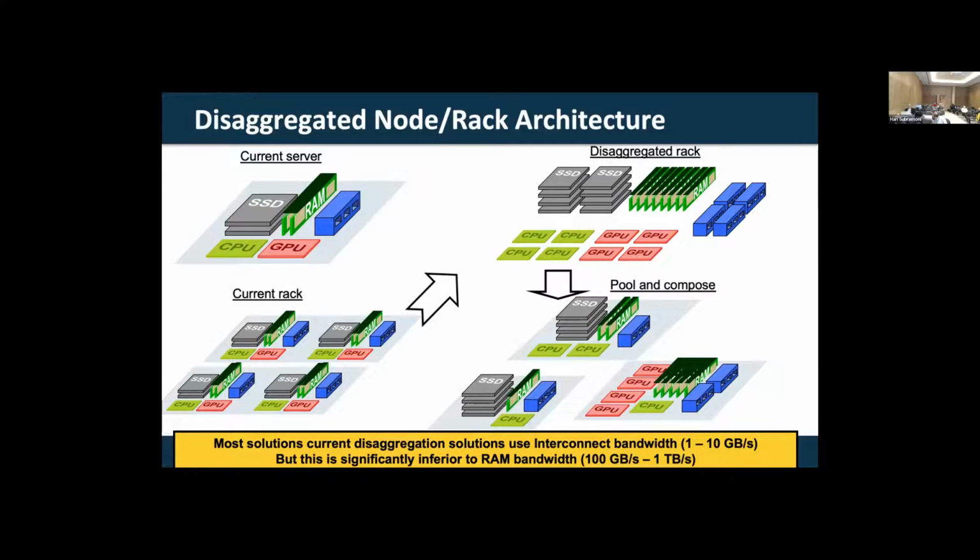They are doing this today, though, with inferior technology. The disaggregation solutions that are commercialized today or internal to Google use 100 gigabit Ethernet or PCIe switches. This is a factor of 10 to 100 off from the bandwidth that we need for the memory technology. So we want to get to 100 gigabyte per second or terabyte per second bandwidths, but it's really hard to break out of the chip at those bandwidths.